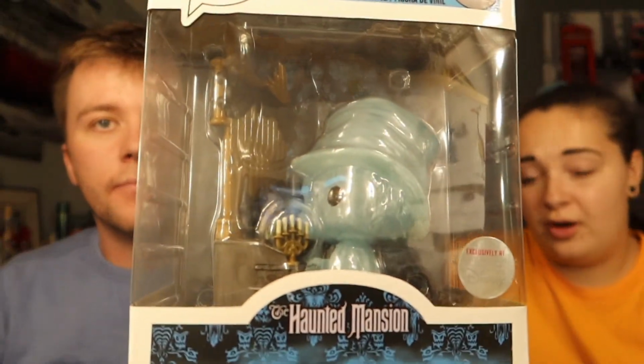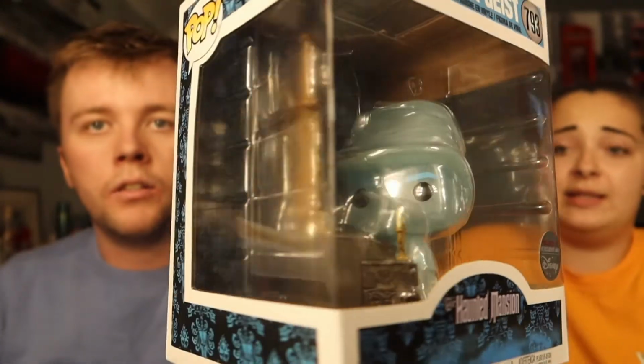Let me try and get a bit of a... So also known as the organ player or whatever, and you've seen a lot of people refer to him as that. I know the reflection's really bad on there because of the lights. There's a very interesting story with this one.